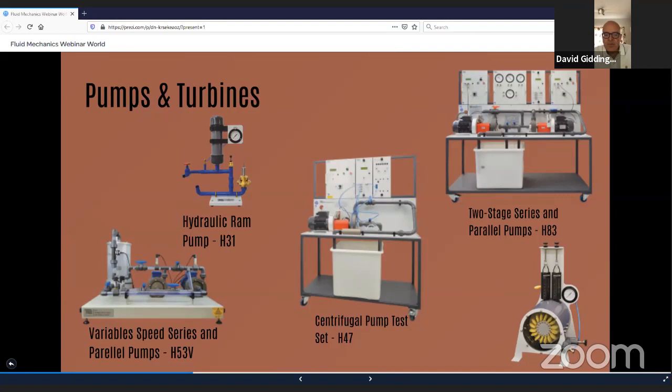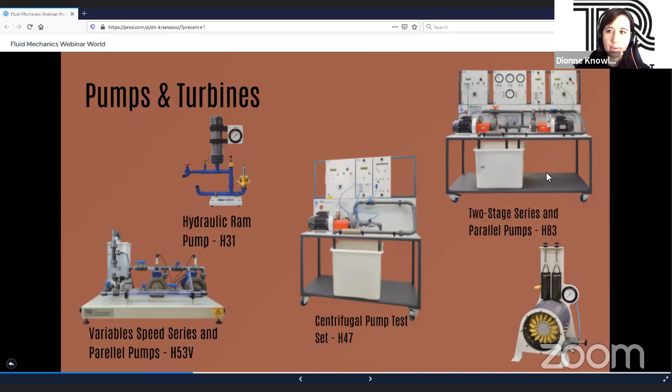And the H83 is a little bit similar to the 53V. This is a two-stage series and parallel pump test set. Again, it's a floor standing mobile unit. It has a water reservoir, two pumps, two motors, and a venturi meter. And again, you can execute a comprehensive range of investigations into the performance and characteristics of pumps, both in series and in parallel. Okay. And you can do either analog readout, or you can use VDAS. You can use them alongside each other or independently.